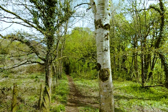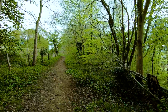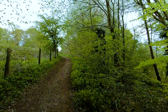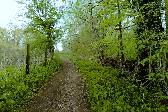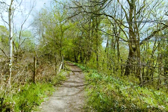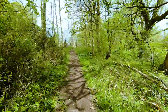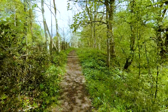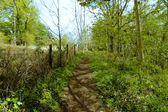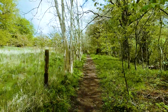We follow the path along the edge of the woodland. So the land slopes down to our right, down into the valley, and then up the other side. We follow the path that goes along the top of the woodland. You may just hear a woodpecker. Quite a few woodpeckers, you might be able to hear drumming in the distance.